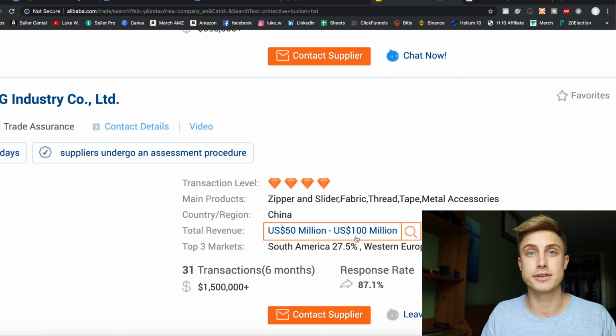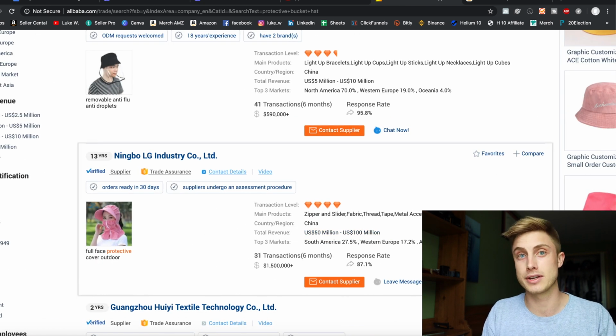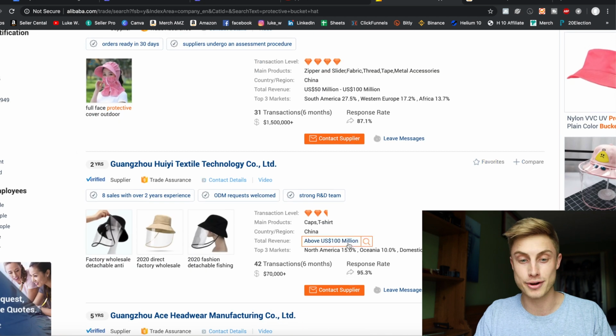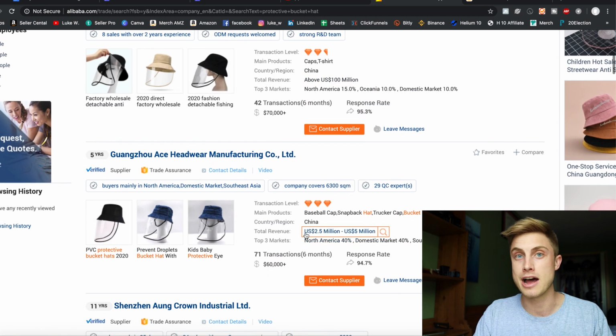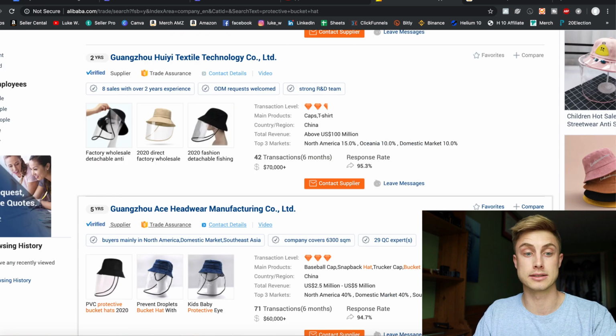So you can imagine if you're just trying to place a test order of 100 units for like $500 or something, they're probably not even going to want to pay a lot of attention to you. You can come down here above 100 million. These guys are massively huge. 2.5 million to 5 million. Usually the smaller the amount of revenue a supplier is making, the easier they're going to be able to work with you as a brand new seller on Amazon and stuff like that.